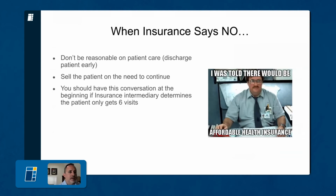All right, so what happens in the conversations with patients around collections when the insurance says no more visits, right? You've maxed out your visits, or we're only allowing 6 visits, or whatever the conversation may be. Do your therapists give up, right? This is a problem, right?